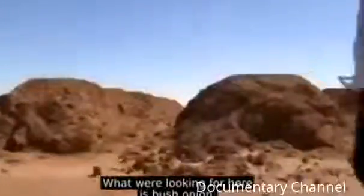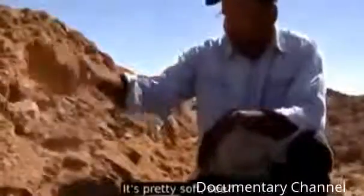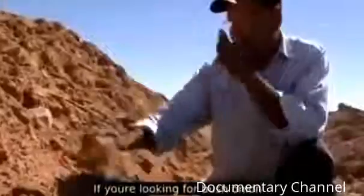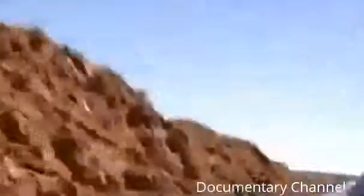What we're looking for here is bush onion. Bush onion will grow in this soft area like that. This here is pretty soft ground, see? So in an area, if you're looking for bush onion, you would look in an area like this. And if it's a bit hard, sometimes you'll find a bit of clay, but you have a rock and you beat that ground, see?